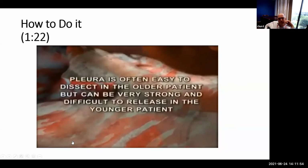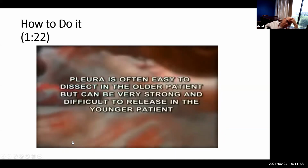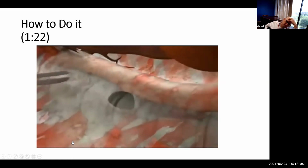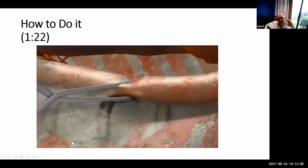The pleura is often easy to dissect in the older patient, but can be very strong and difficult to release in the younger patients. Once the aorta is dissected free so that the surgeon's fingers can be placed above and below it, an aortic cross-clamp is placed.